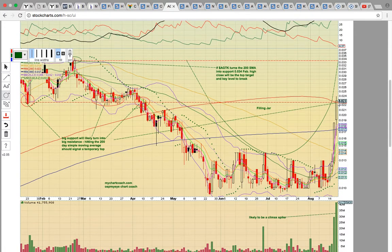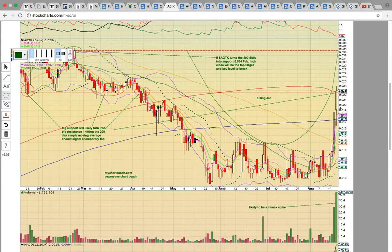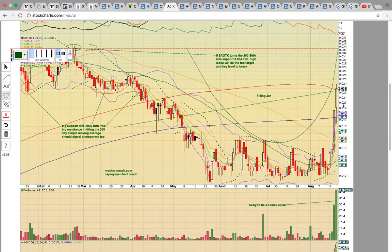This has been a really strong, powerful 4-day move with a giant volume spike today, and the share price hitting the 200-day simple moving average. This could be the climax spike after a multi-day run. Notice how today's candle formed above the upper Bollinger Band, which is down here at 0.018.